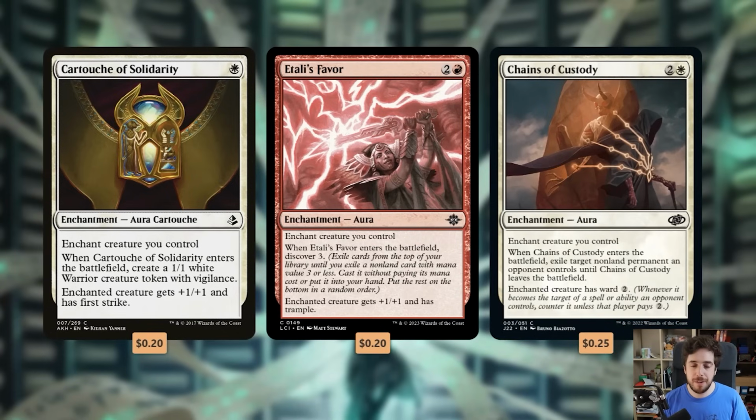A particular thing of note, though, is any auras that ETB make creature tokens are particularly good here because those are more creatures that we can then enchant with Three Dog's ability. It scales up with the amount of creatures we have. So Cartouche of Solidarity is really cool. Then we have just really cool ETB triggers like Ithilien's Favor.